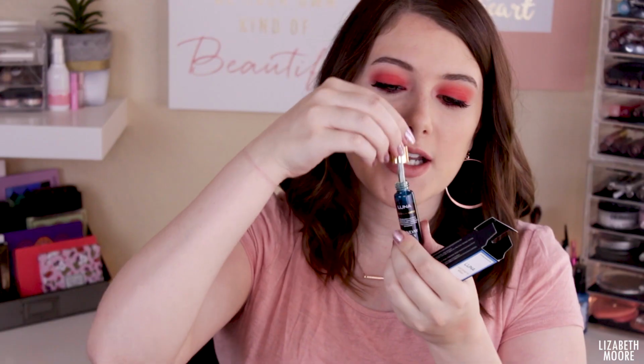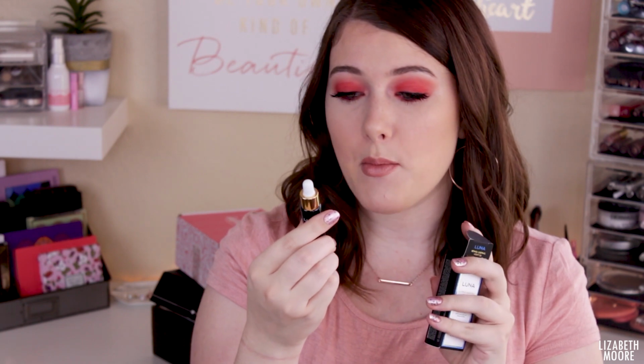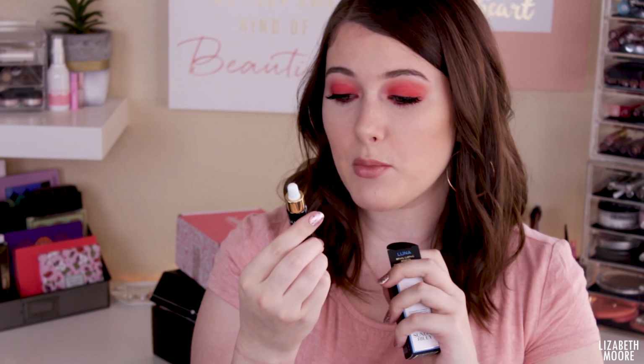The next thing I'm grabbing is the Sunday Riley Luna. It is a retinol sleeping night oil. Ooh, and it's like blue. It does have a pretty oily smell, if that makes any sense at all. But it says that it works throughout the night to deliver visibly more youthful, luminous, even-toned skin in the morning. It reduces the appearance of pores and wrinkles while visibly improving 5 signs of premature aging: fine lines, uneven texture, age spots, dryness, and dullness.